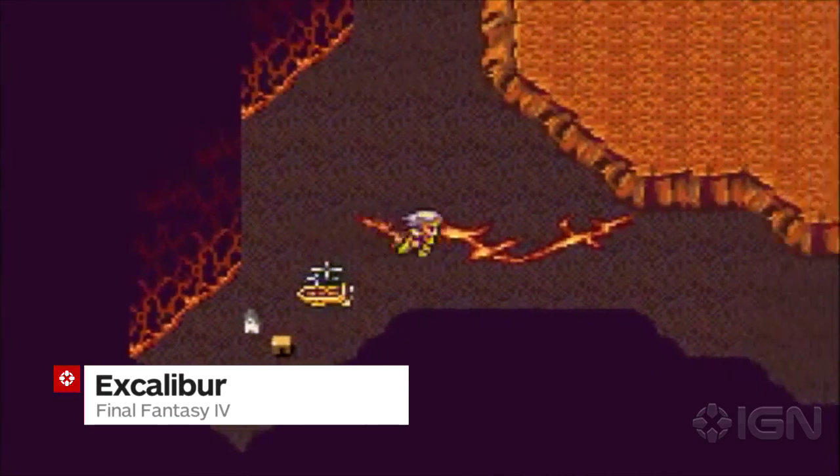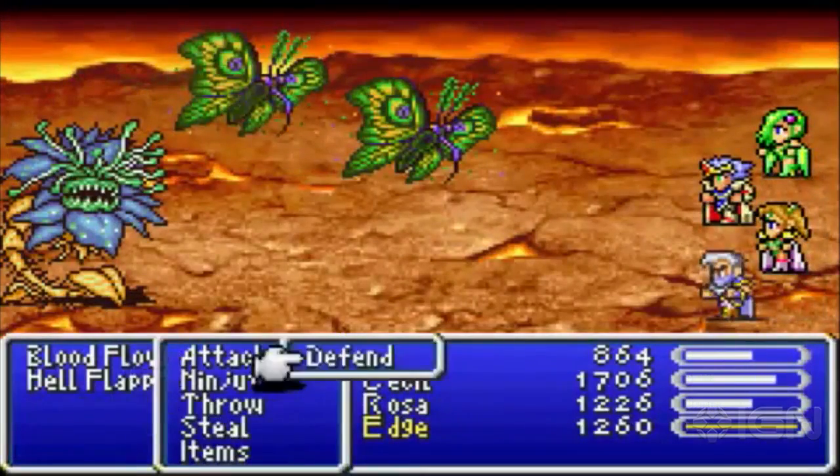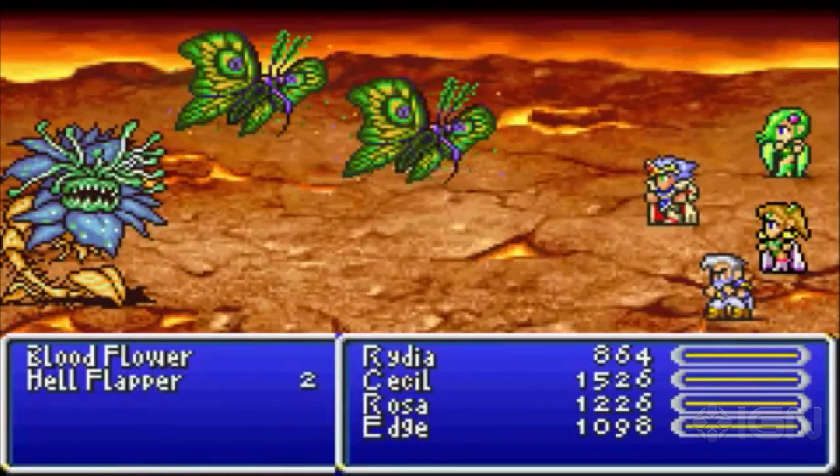Excalibur appears in multiple forms throughout many Final Fantasy games, but the legendary Holy Sword of the hero Cecil marks the first blade on the list.